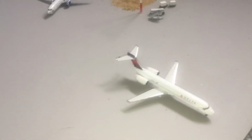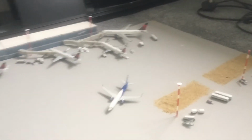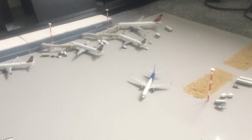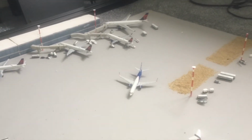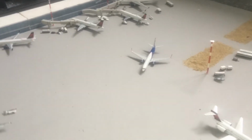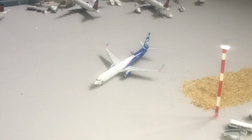I thought it'd be fun to mash something up together, and Delta's my biggest airline in terms of US carriers. If you haven't already noticed, I would like to do Atlanta, but I'd also like to do Seattle because I really do like Seattle, not just as an airport but as a city. And Alaska Airlines are based in Seattle, so why not? Alaska has got a stunning livery and a pretty nice fleet as well.